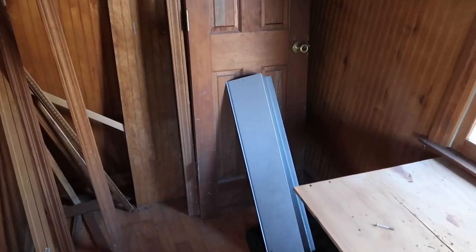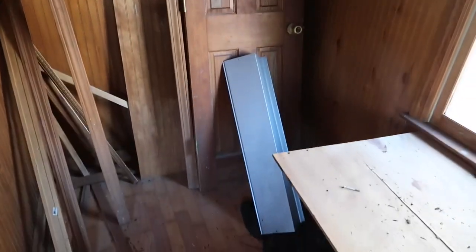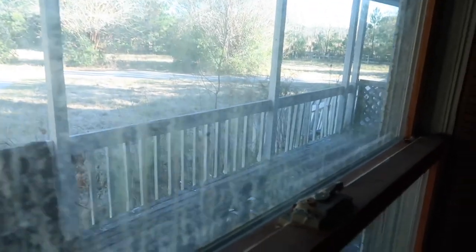There's another door here. I was thinking maybe that was the one that was on the front door, but it's not. It's just this little alcove closet area here. And the door was right there at one time. Looking back out on the porch.